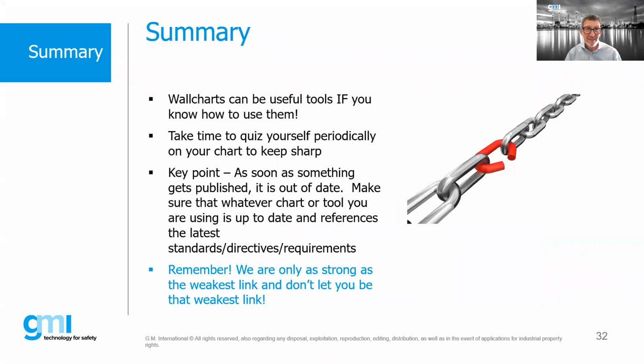Okay, summarize. Just remember, it's important. Get your wall charts, read them. Understand here, the other thing too is wall charts change, standards change. Make sure that the wall chart you have is up to date. I see a lot of wall charts that people have that are quite old. It doesn't mean that they're bad. Just make sure that you try to keep up to date if you do use the wall charts.